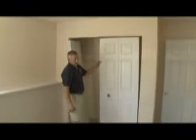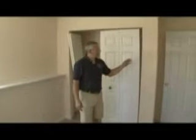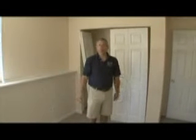The fixtures will be updated, again, with compact fluorescent bulbs. Any doors will be repaired. You can see this is kind of falling off the hinge here. And paints and caulks in this room will all be low VOC. This room will be actually very nice once we get done with this.